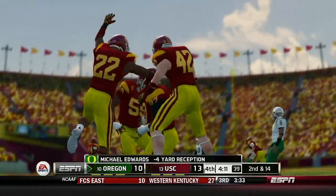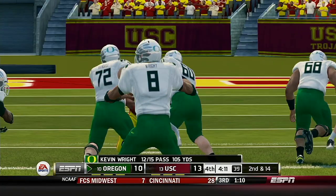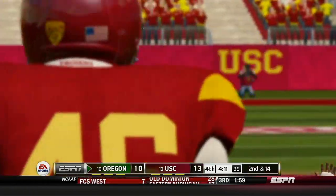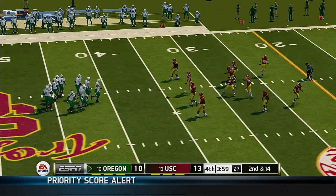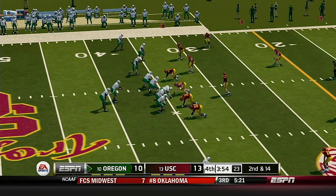Tackled for a loss. That makes it second and 14. It's second down now, 14 to go. Ball on the 35.